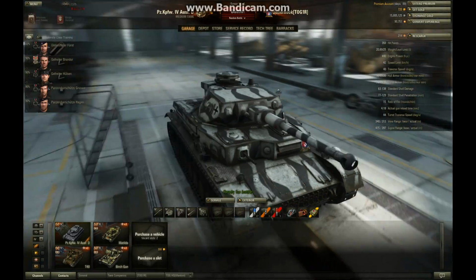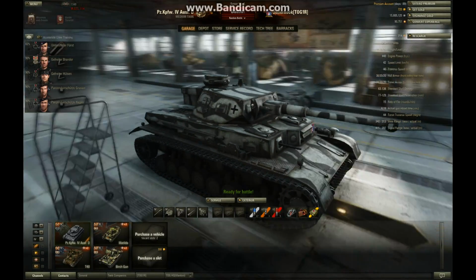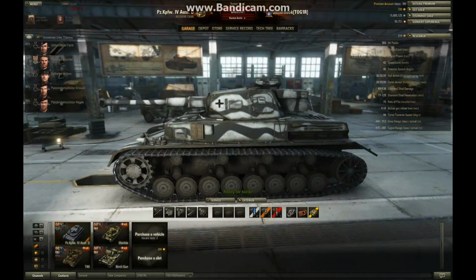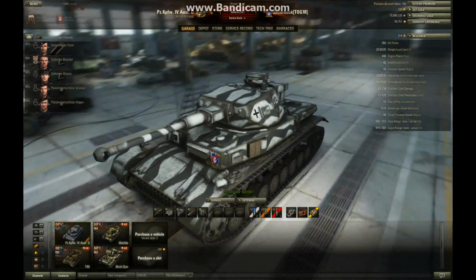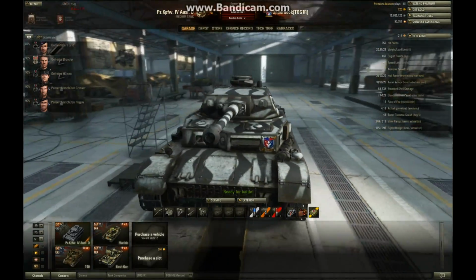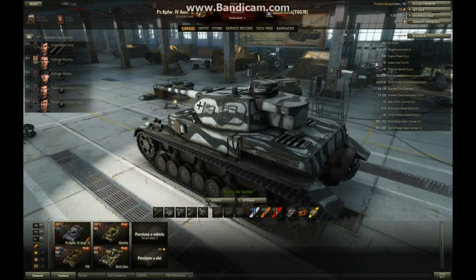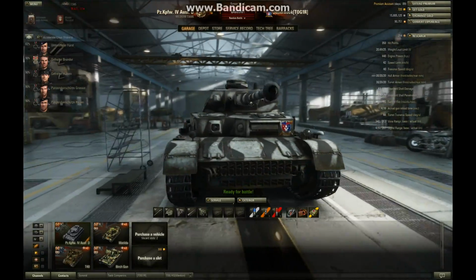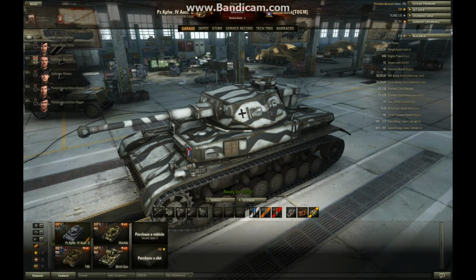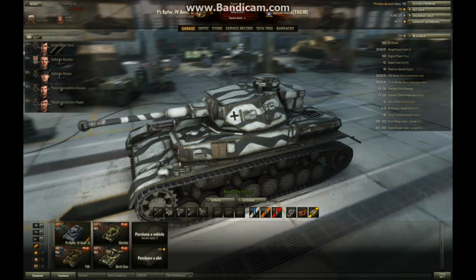Also, the cupola here, which is quite weak, is quite prominent, and that kind of makes it easy for people to hit you if you're trying to pop over a hill. The other thing is you can't really just pop over a hill because the gun has quite a long aim time. So you have to pop over and stay over for quite a while to aim. And a long aim time combined with horrible accuracy means that you can't just pop over and shoot without aiming because you just won't hit.